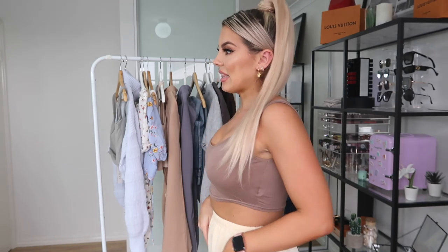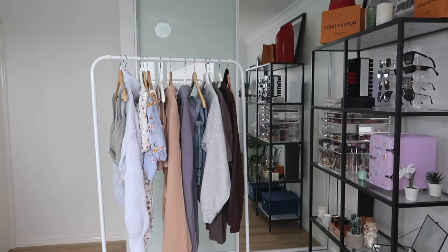This one is a little bit see-through. You can see my nipples, but nothing too full on. Like I said, you could just wear a bra underneath or nipple covers, but I do love the color of this top. It's really, really nice. And yeah, just really comfy. Like I feel like I'm not even wearing anything. So that's the top. And then I got this top, which I'm really actually curious to put on.